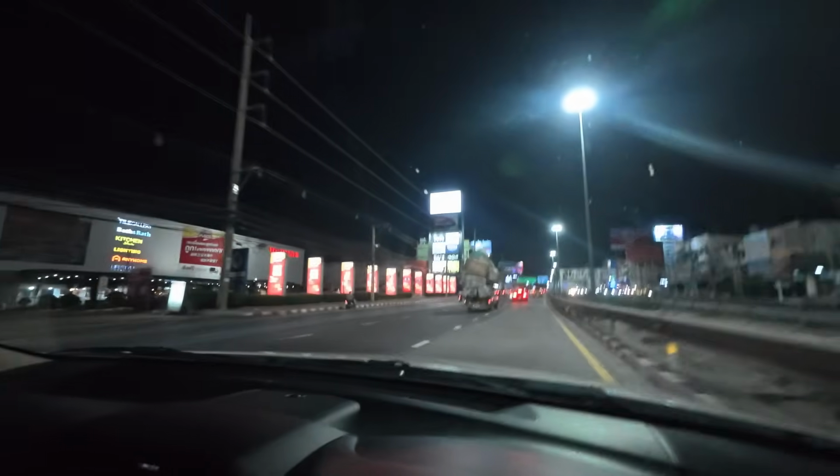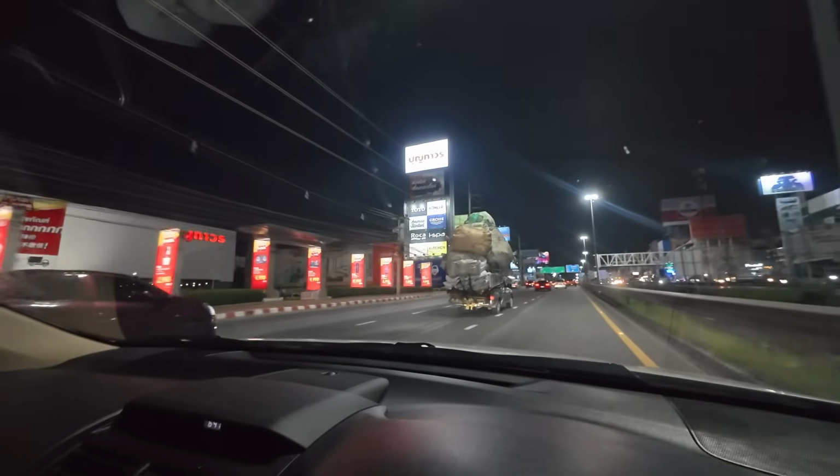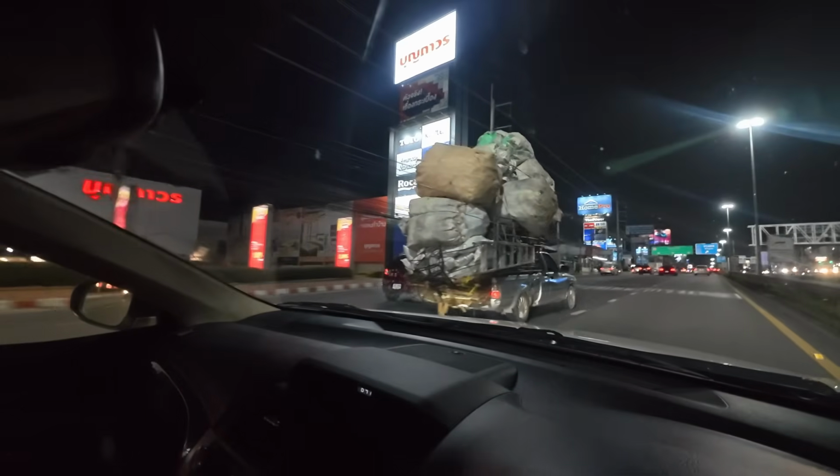Guys telling me about road safety of my Datsun. Yeah, tell it to this guy, all right? Look at this. Look. And you're saying that my Datsun is not safe. If that thing is safe, my Datsun is like a Volvo, the safest car ever.